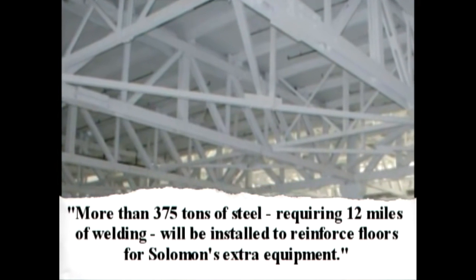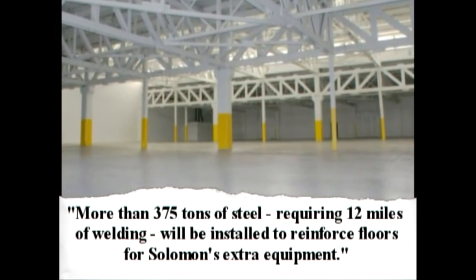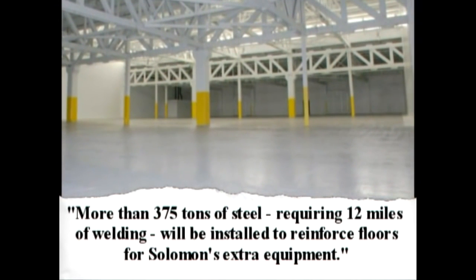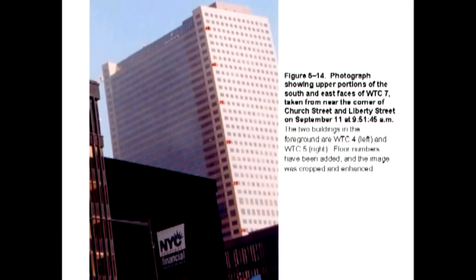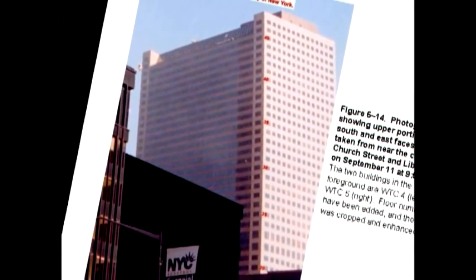More than 375 tons of steel, requiring 12 miles of welding, will be installed to reinforce floors for Salomon's extra equipment. If there was one skyscraper in the world that should have never collapsed due to fire, it was Building 7.